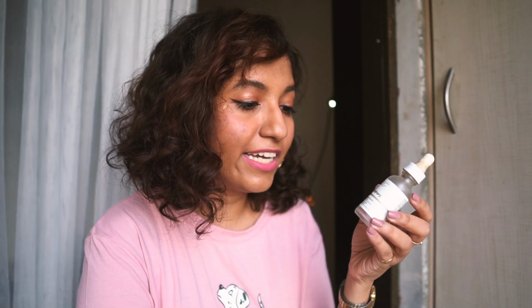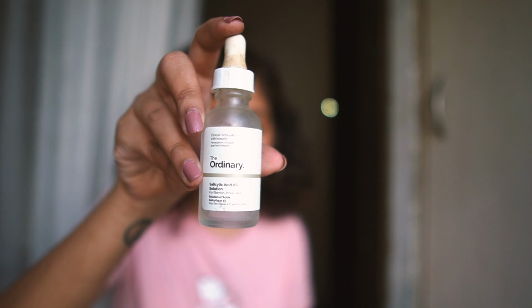From The Ordinary, I finally finished off their salicylic acid 2% solution. I've had this for a while. I don't know why I said finally. It's a good thing that it lasted me this long, because I only needed a few drops at a time, and I used this as chemical exfoliation for my face as well as a little bit for my body. I have this thing called keratosis pilaris.